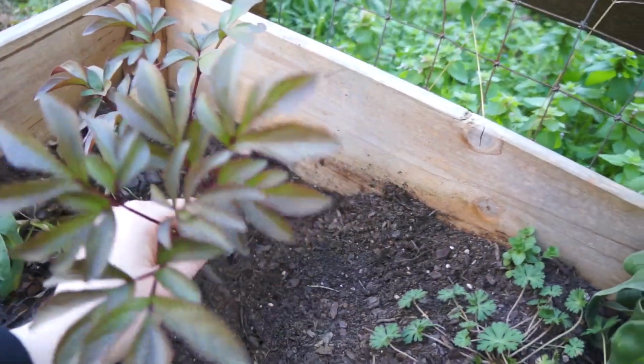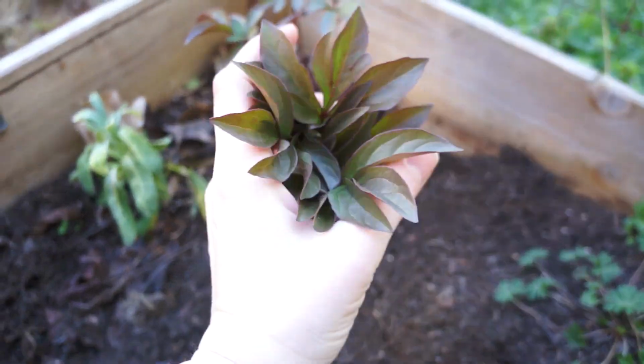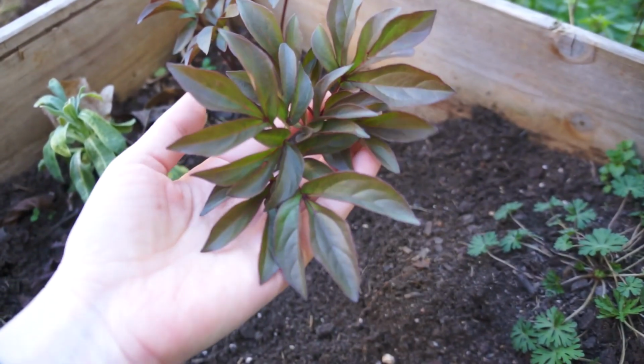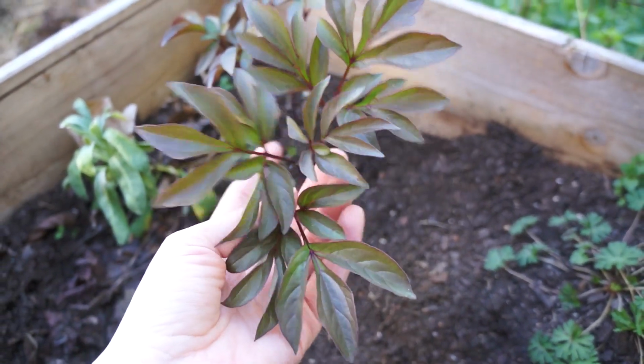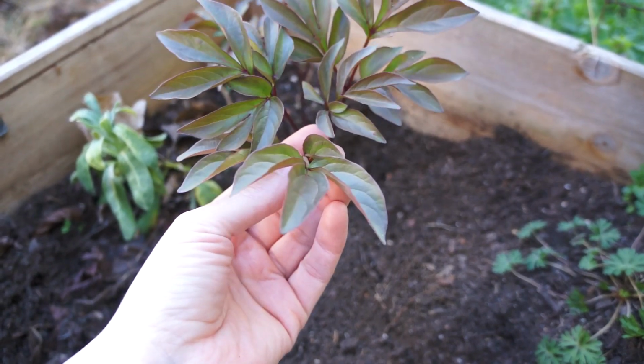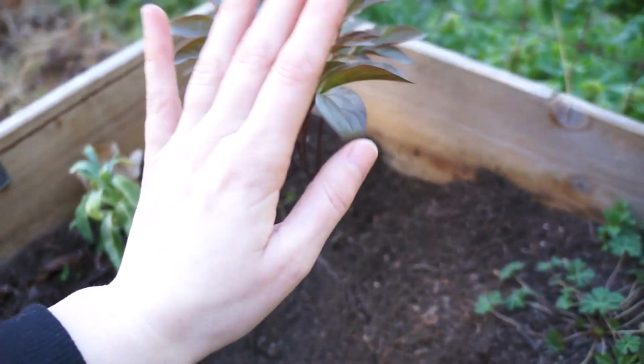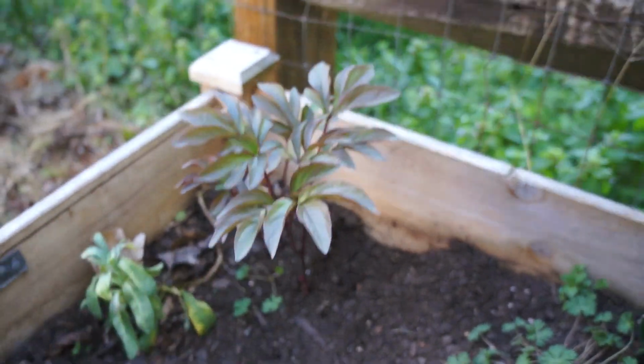This one, I'm not sure what this is. I'll have to take a picture of it and put it in a garden group, but I'm sure it's something I either started from seed or a perennial from last year that I had transplanted. But looking at it like this, I'm not sure what it is, but it's really pretty.